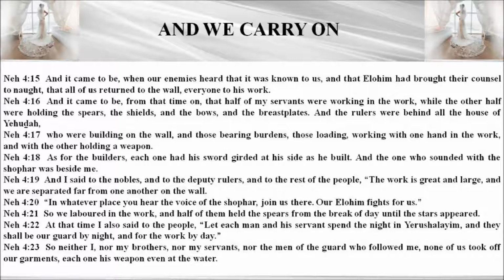And it came to be from that time on that half of my servants were working in the work, while the other half were holding the spears, the shields, and the bows, and the breastplates. And the rulers were behind all the house of Yehuda, who were building the wall, and those bearing the burdens, those loading, working, with one hand in the work, and with the other holding a weapon. As for the builders, each one had his sword girded at his side as he built. And the one who sounded with the shofar was beside me.